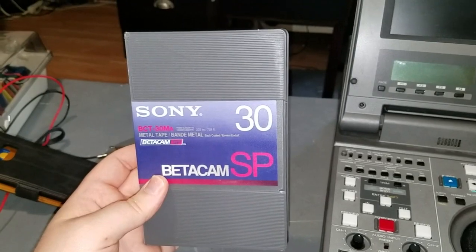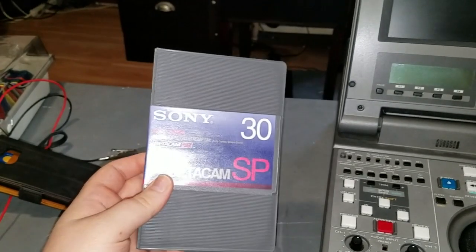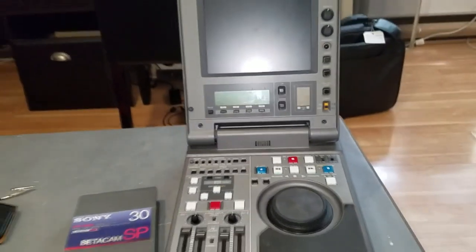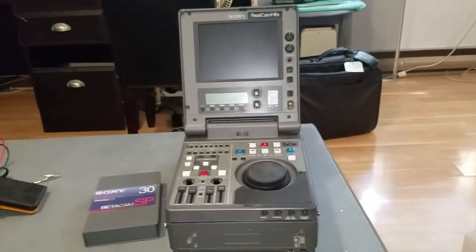And as you can see, this is a Betacam SP tape. Now, why would I have a Betacam SP tape for a Betacam SX VCR? We'll get to that in a moment.